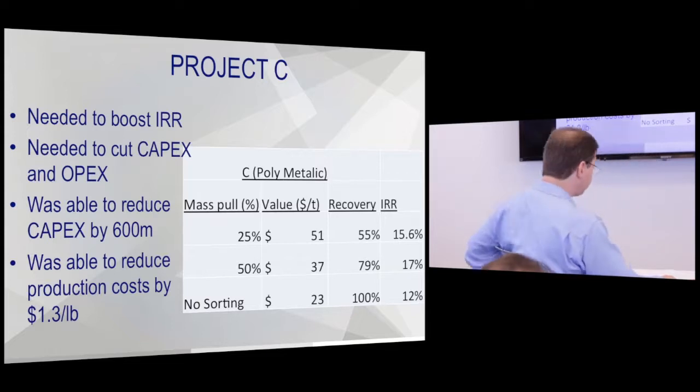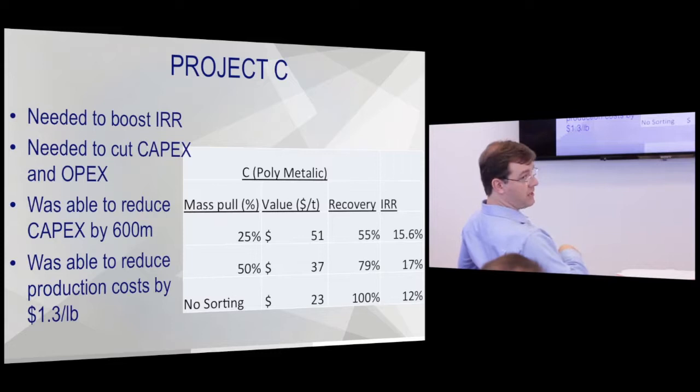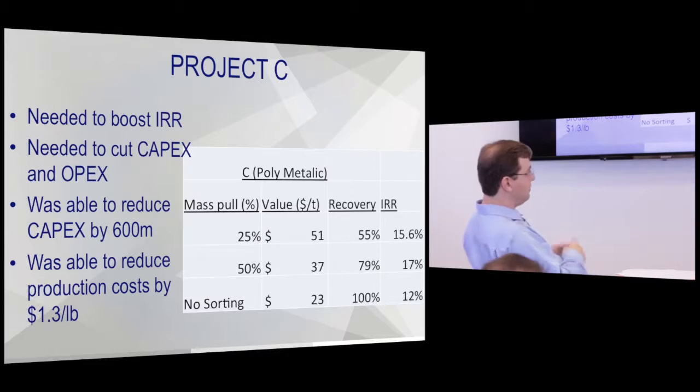In the end, even though I think this cost around $100 million to set up the ore sorting plant, they saved $700 million in other costs. And I think they increased their metal production a little bit. Also, they were able to reduce their production costs because now, smaller mill, less power, less reagents, less everything.